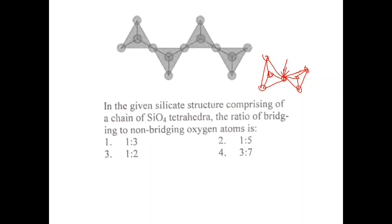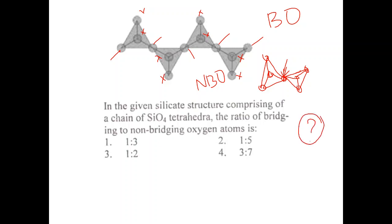So in this case, if you see here, 1, 2, 3, 4 and 5, these are the five bridging oxygens, while 1, 2, 3, 4, 5, 6, 7 and 8, these are non-bridging oxygens. Understood? Now let us look at the options. We saw 5 bridging oxygens and 8 non-bridging oxygens. The options are 1:3, 1:5, 1:2, 3:7. Are the options wrong, or are we making some mistake? We are committing a mistake.